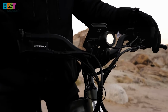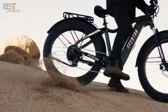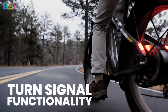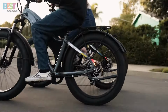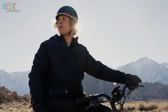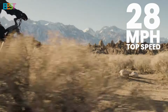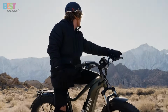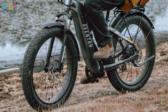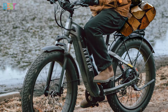The Aventure 2 also comes with integrated lights for clarity in low lighting conditions and new turn signaling capabilities. It's designed to cover ground over sand, rock, or snow with ease. The bike is also equipped with a rear cargo rack and fenders. However, it's worth noting that due to its design and features, the Aventure 2 is heavier and bulkier than typical commuters, and may be overkill for urban use alone. Despite this, it's a versatile machine that can handle a wide range of terrains.